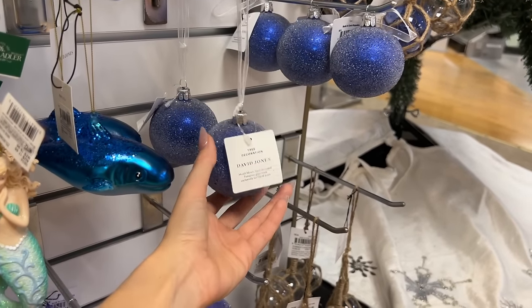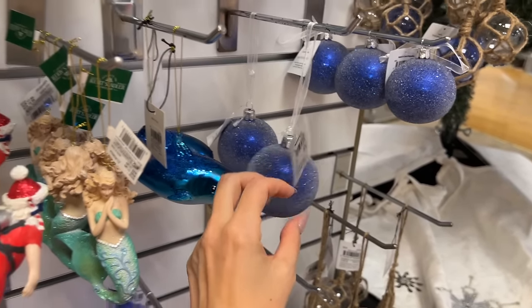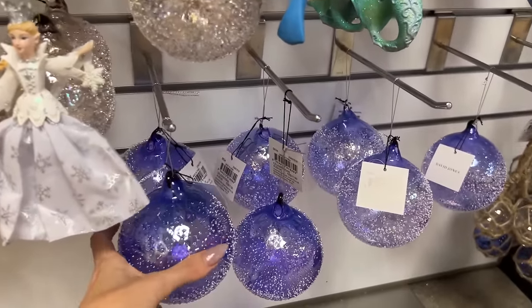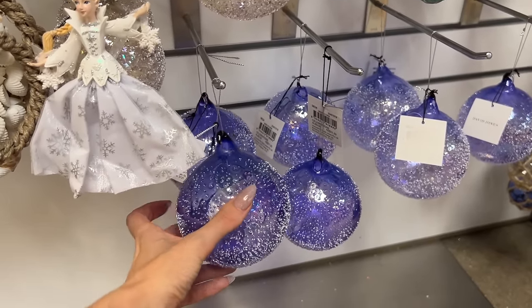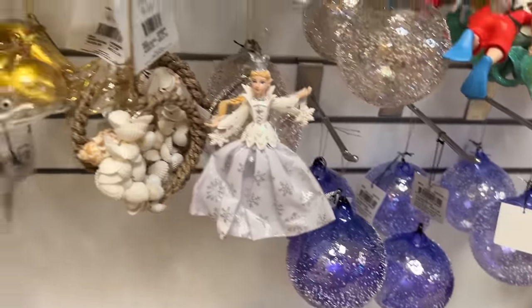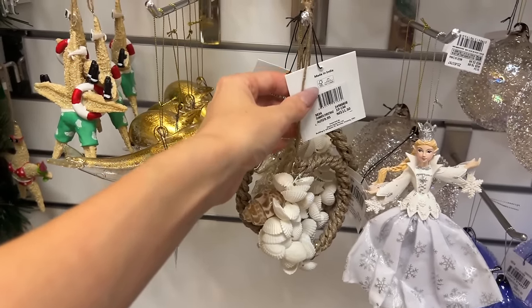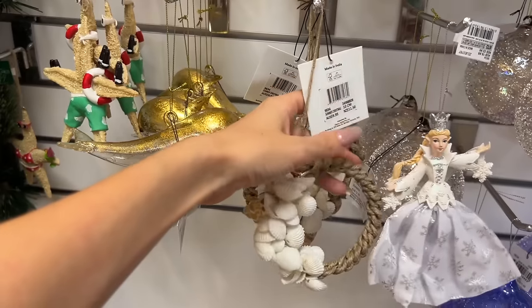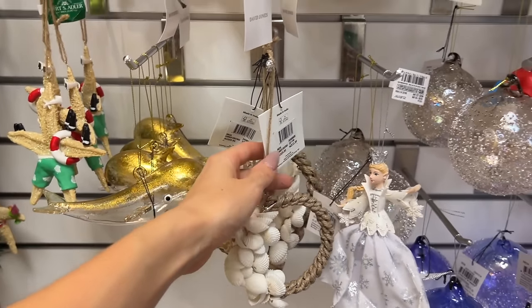These are beautiful. I think we saw them. Did we see these ones earlier? Or just a similar color. They're $12.95. These baubles are also just divine. They're only $10 and they're glass. They're very nice. And then we've got some sort of Christmassy nautical themed mini wreaths. They are $9.95.